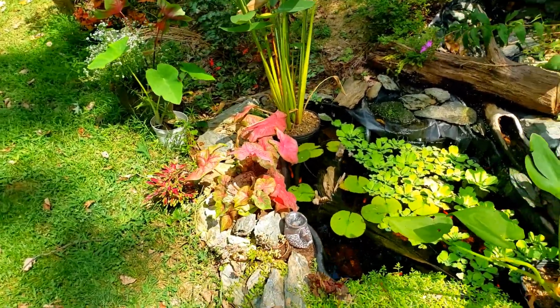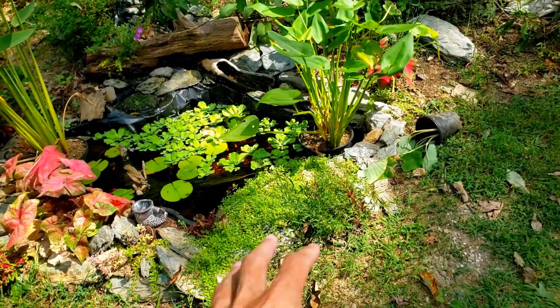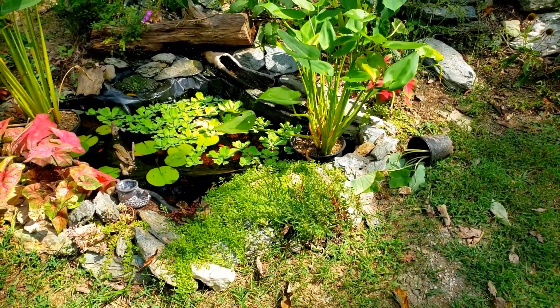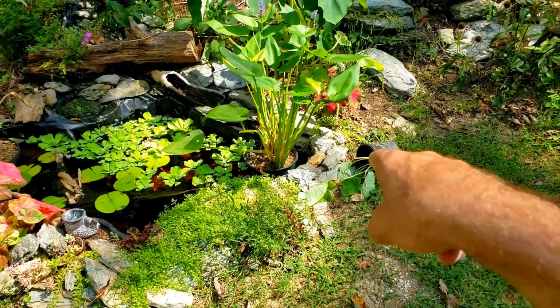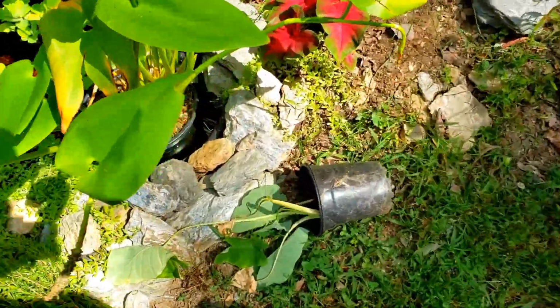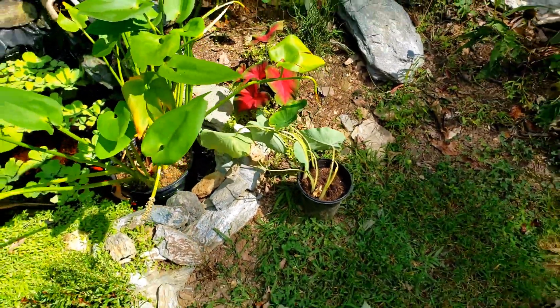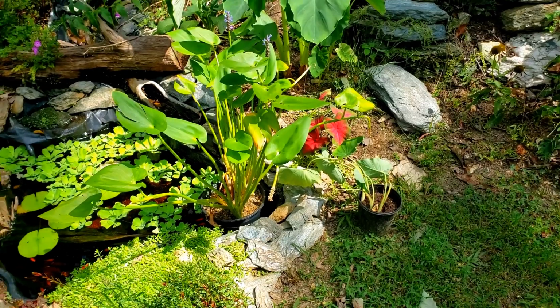We got the caladiums growing along the sides. All this stuff is sort of outside, and we got the stone crop growing over the edge to sort of soften that edge. I got this elephant ear right here. This sort of overwintered, and we never really wound up planting it anywhere, and every time I turn around it's knocked over again. That's just kind of sitting there, so that's not really part of the pond.